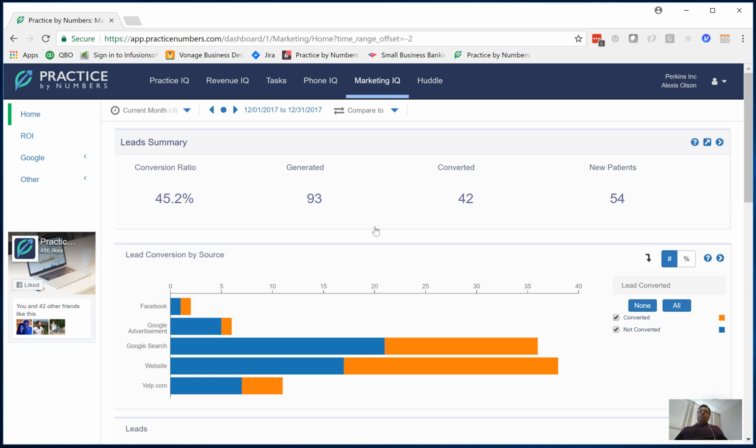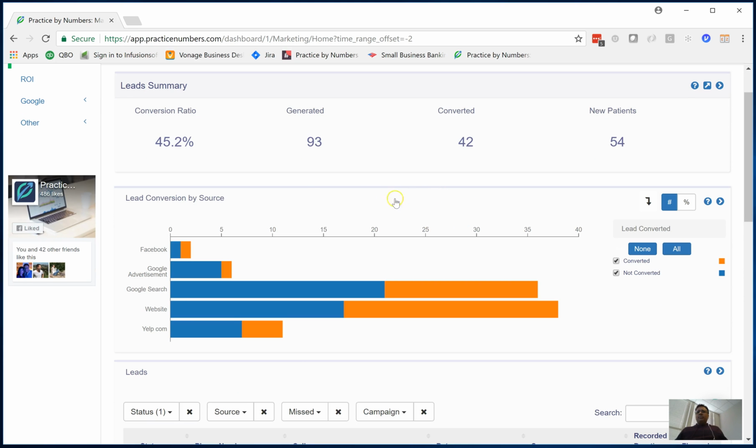Know which ones were new patients, which ones were existing patients, and which of the new patient calls have been converted. For example, we're looking at the month of December. This office received 93 new leads, out of which 42 were converted, and there were 54 new patients that came out of that. And here's the place where these leads came from.